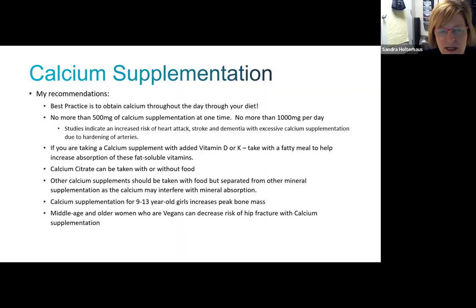Generally, they don't want you to exceed more than 2,000 milligrams a day. A lot of them are recommending 1,000, and then getting some other calcium through your food, or 500 if you're getting a lot of calcium through your food as well.